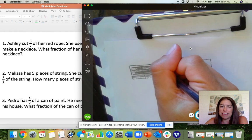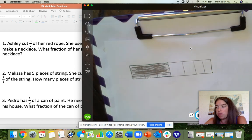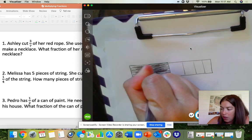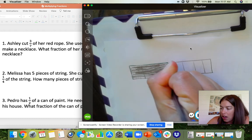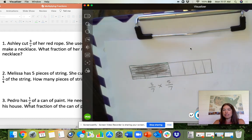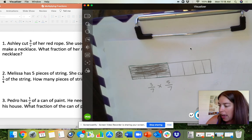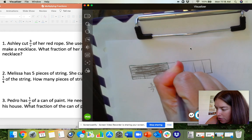Well, I can count up all of these pieces that we shaded in. I'm also realizing now I know that this is a multiplication problem. I can tell because I was taking a fraction of another fraction. We were taking 5/7 of 3/7. So I can count up all of the pieces that I shaded in. I can figure out how many pieces there are all together, or I can use my standard algorithm for multiplication. Go ahead and pick which strategy you want to use and solve.